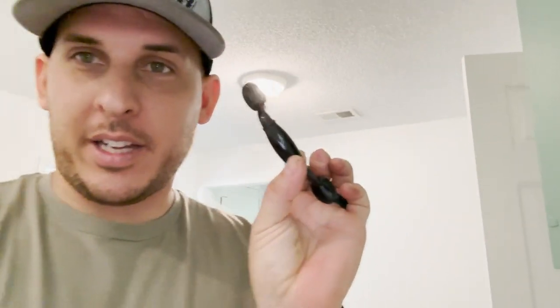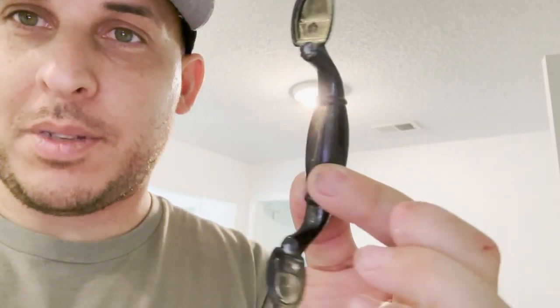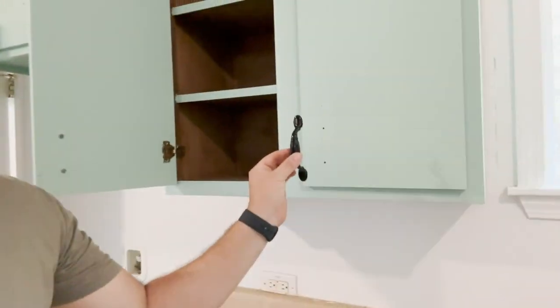Oh, she brought one in. Here you go. Here's what the knobs look like. So we refurbished all them old knobs, painted them gloss black. So that'll look really nice up against there.